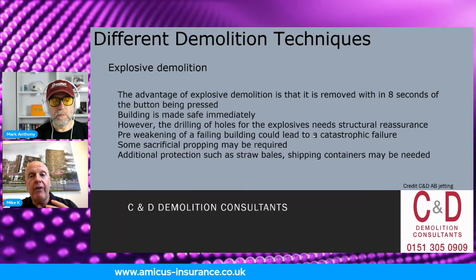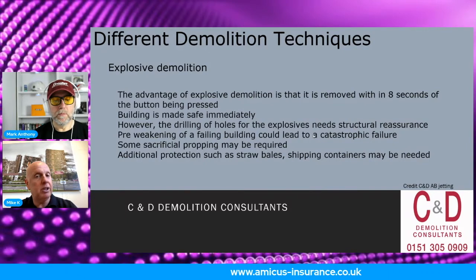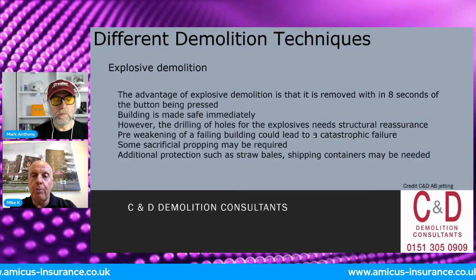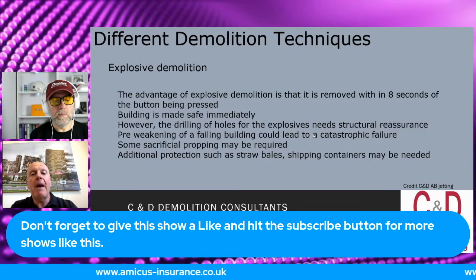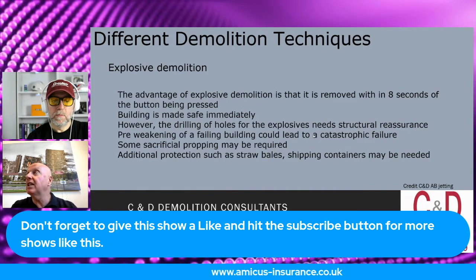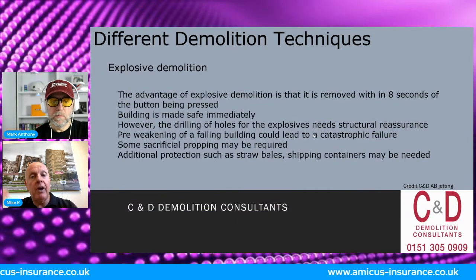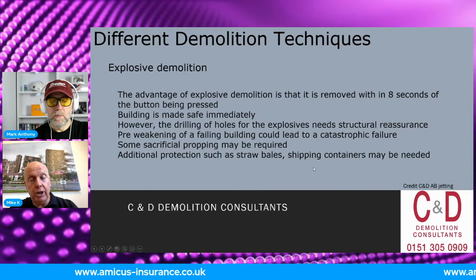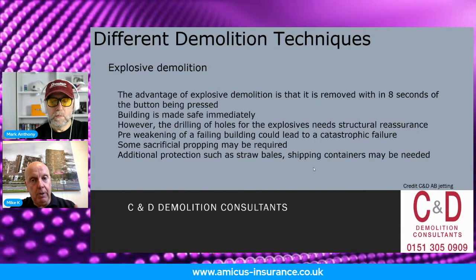It's done very quickly, explosive. Once the building is down, it's made safe fairly quickly. A couple of hours after the explosive, the roads can reopen. The only downside is that we've got to pre-weaken a little bit of it as a potential failure, and some sacrificial propping may be required. Additional protections, straw bales, shipping containers, etc. One more section and then we'll do this one. So I hope that gives you an understanding that explosive demolition is a really credible way, as well as exclusion zones, that the clients, local authorities and people who own car parks can use, with a little bit of work together and a little bit of planning.